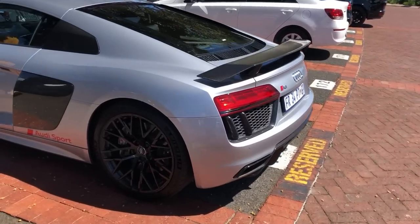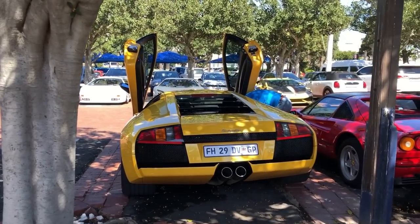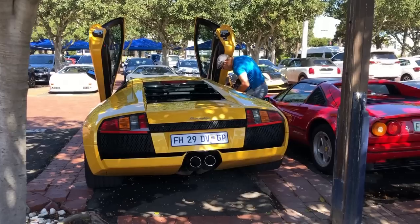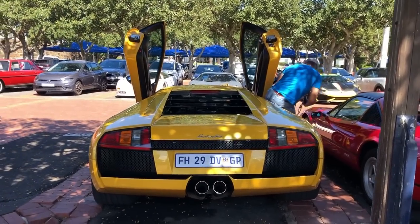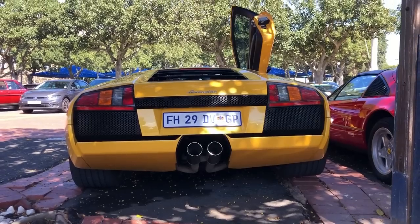So this R8 has pulled through over here that we heard come past just now, and looks like the Murcielago is going to start up any minute now. You've got the doors up there, scissor doors, iconic. But yeah, you see him getting in, so let's get the start up.